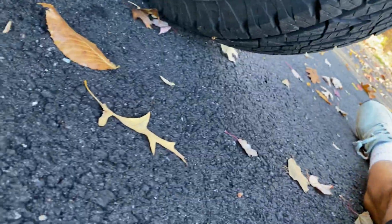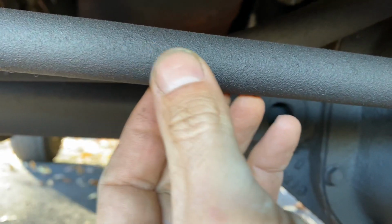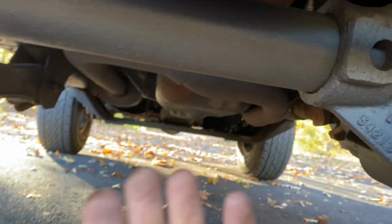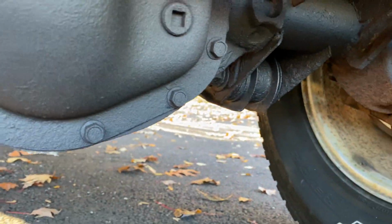Floor pans here, bottom of the frame, I mean, it's solid. See the bottom of the diff. But so, for the most part, and I'll show you the front too. For TJs, this is, like I said, pretty daggone decent. So even this, although it's been sprayed, you can see that that's just the texture of the spray. If you spray over a flaky rust, you're going to see all the flakiness still. Front diff. So we just like them a little bit cleaner here.